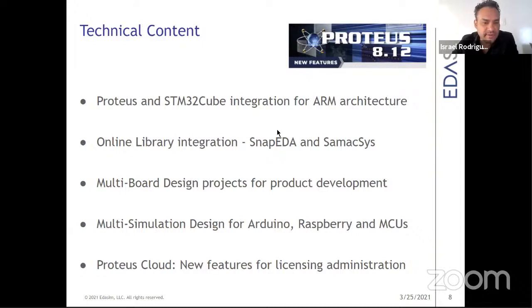Also, very fast, I'll just comment that inside Proteus today it is possible to integrate with SnapEDA. SnapEDA is a component provider, and inside the schematic on Proteus, you can download the components from SnapEDA in the new version. Before, it was also integrated with some MCUs. So I just talk about this new SnapEDA integration feature very fast.